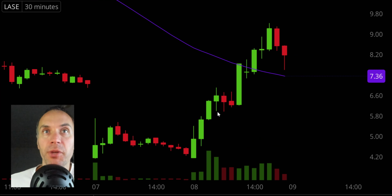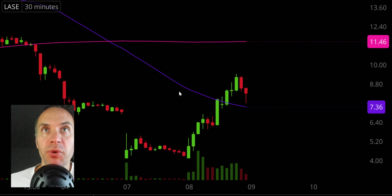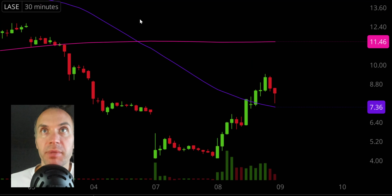And now it's pulled back here a little bit, but all things considered, good solid mover, and it's definitely got some more room where it can potentially find some momentum.